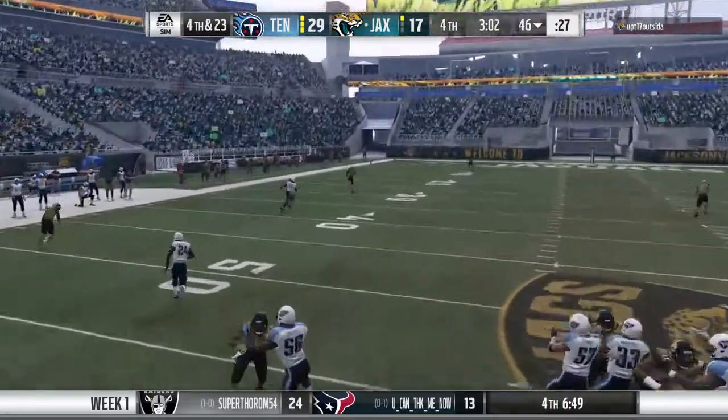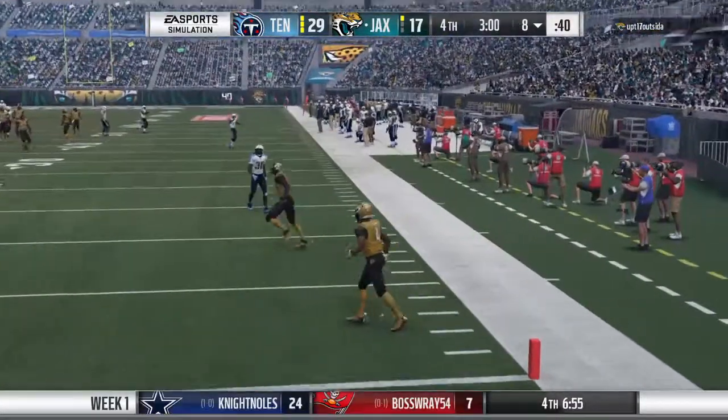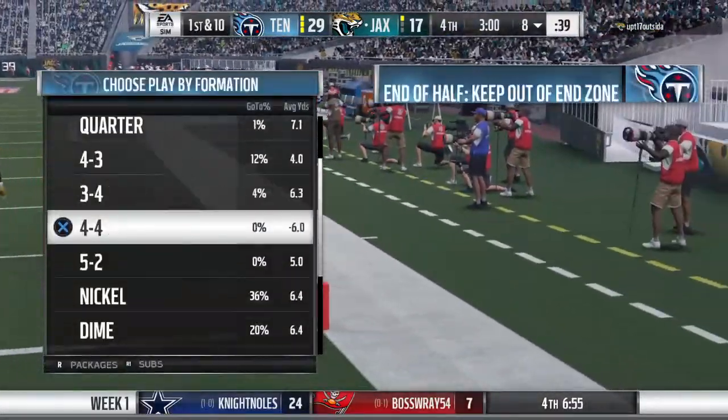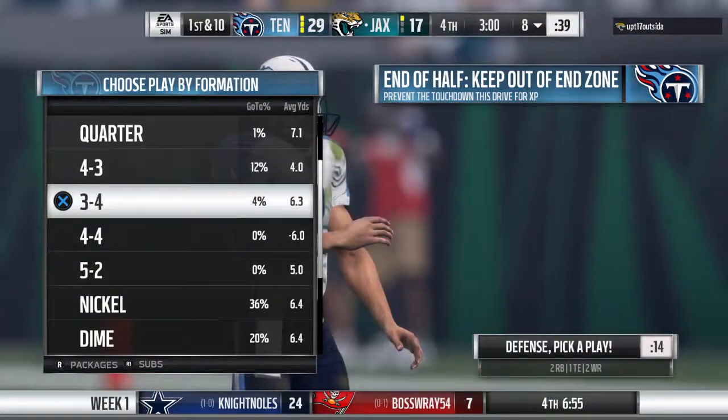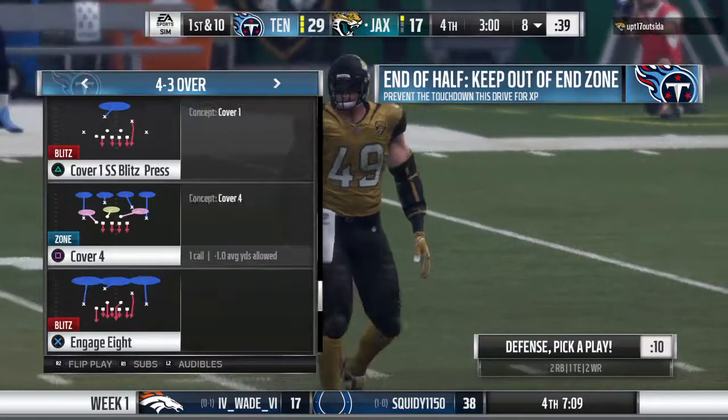And the kick's away as he angles this one for the sideline. And it's out of bounds. Now we'll see what the side judge says. He says out at the 8-yard line. The Jags offense now gets set and heads back onto the field.